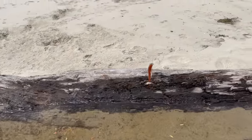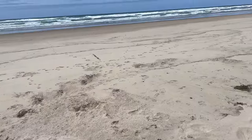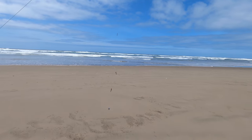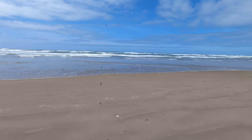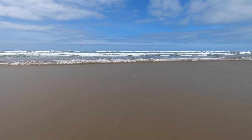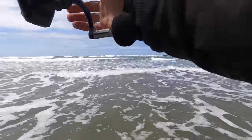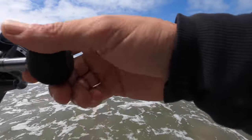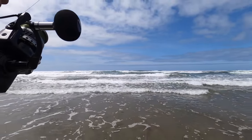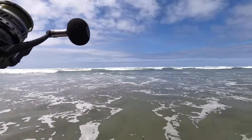We've got the high-low rig going. I've just got some of the little 2-inch Berkeley Gulp sandworms on there. I'm gonna go with the 2-ounce weight and see how that holds up in these conditions. Let's go fish. Really hoping there's some fish around. I think I'll probably spend about 10-15 minutes here kind of fan casting, and then I'm gonna start making my way down the beach a little bit more.